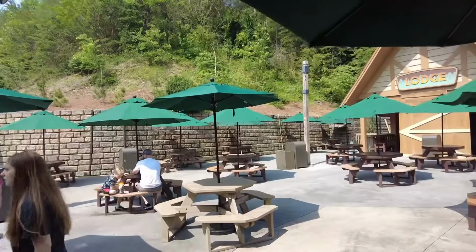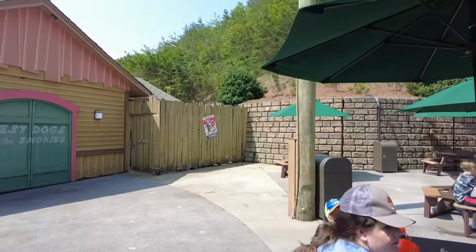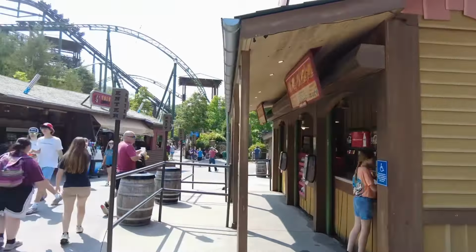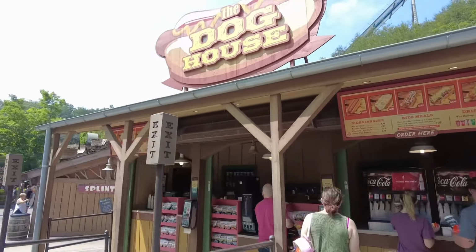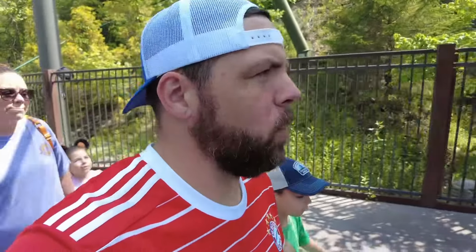Walking through the lodge area and just realized that the food trucks are gone. Normally there are two food trucks sitting right here, but they are gone. So let's see what they've done with the stand that you ordered your food from. It's back open as the Doghouse. So food trucks are gone, the Doghouse is back open. We are now headed up to jump on the Fire Chaser Express. It has about a 40 minute wait or so.